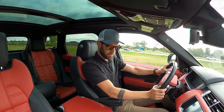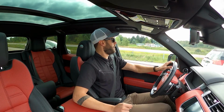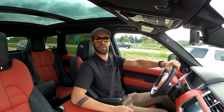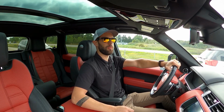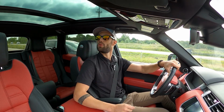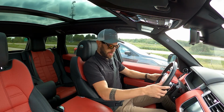This thing rides so smooth. Let's see, we got a couple buttons in the center stacks. So it's pretty comfy in here. You do sit up a little higher because this is a pretty full-size SUV. Viewing in here is not too bad. I can pretty much see anywhere at any corner. You do have this beautiful, gigantic panoramic sunroof. It opens up all the way. Good sized leather steering wheel.